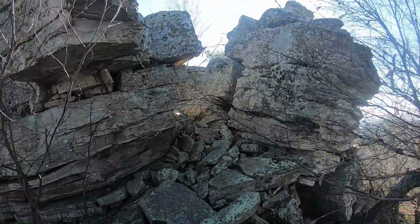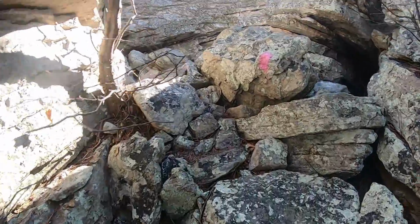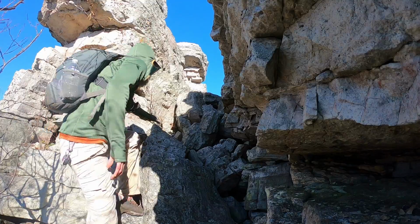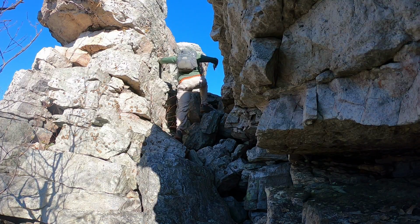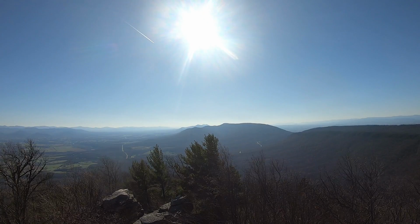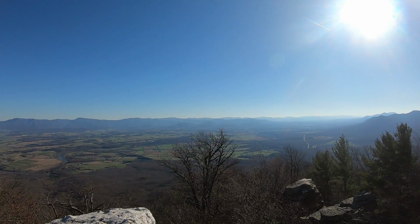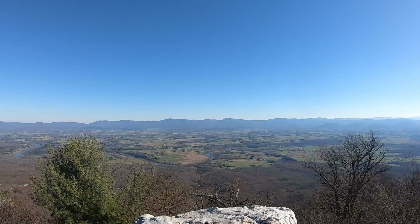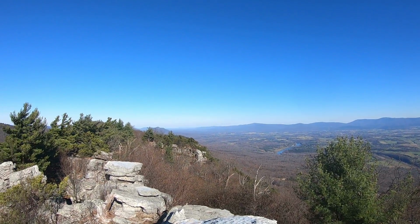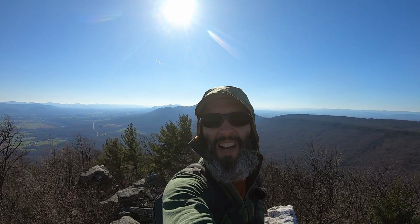I have to go through this crevasse in front of me where the blaze is to get through the rock face to climb up. And we're headed down there. This is the view from atop Strickler Knob. Such a beautiful view up here, but it is really cold.